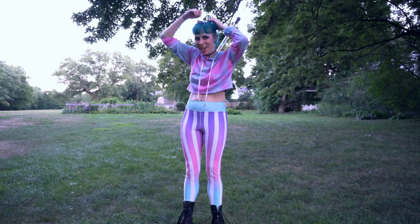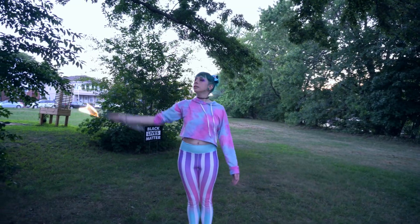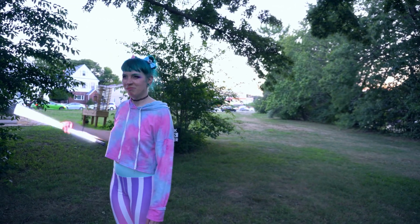Got a cut in my hair. Ooh, bloopers. Woo. Can't even tip-tail it. You're not going to, it's a smooth shaft. It's no grip.